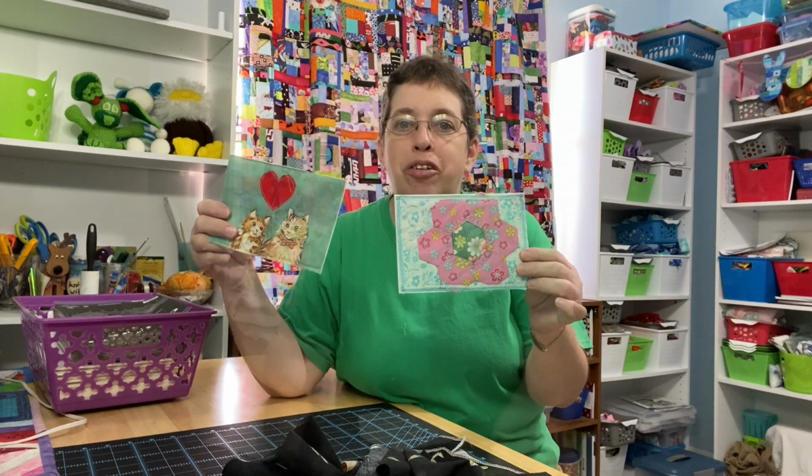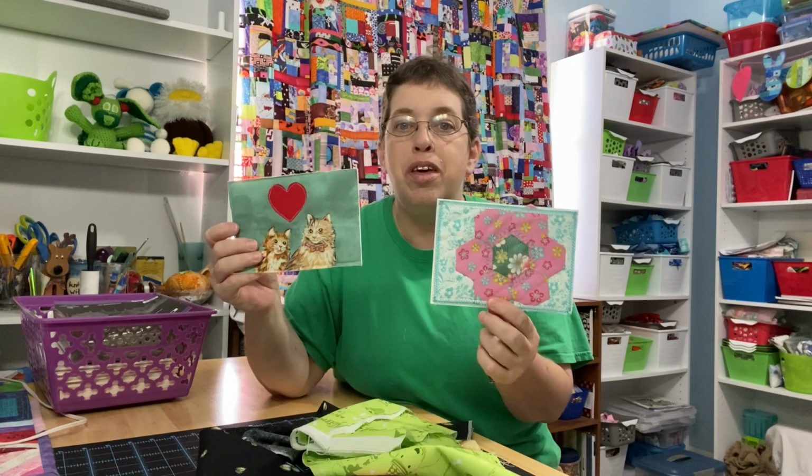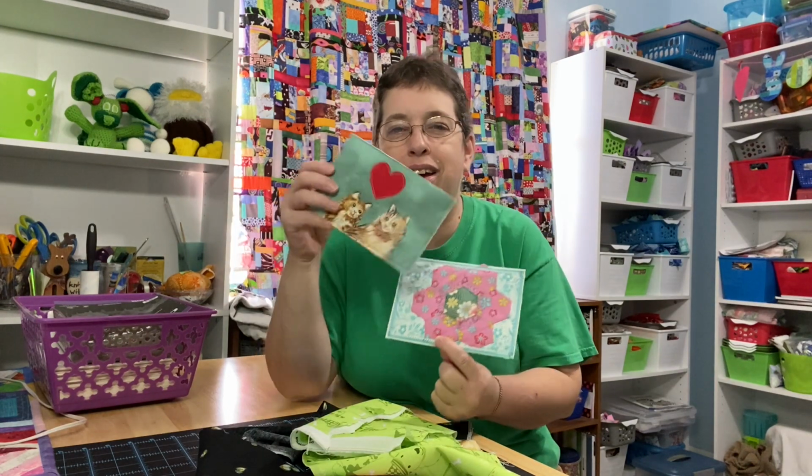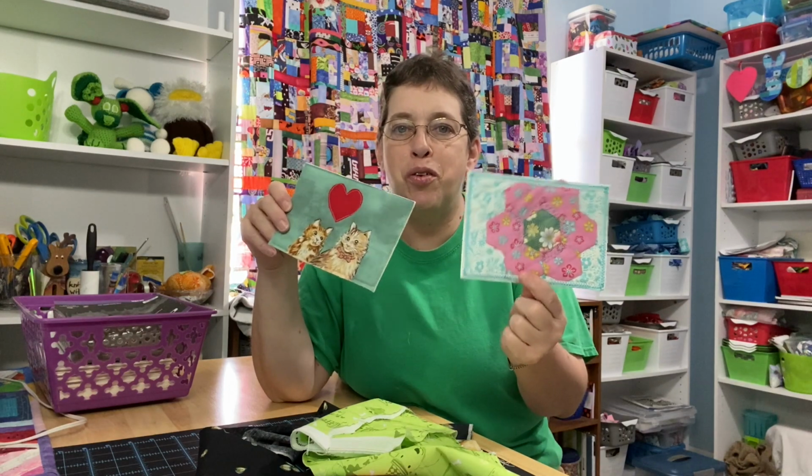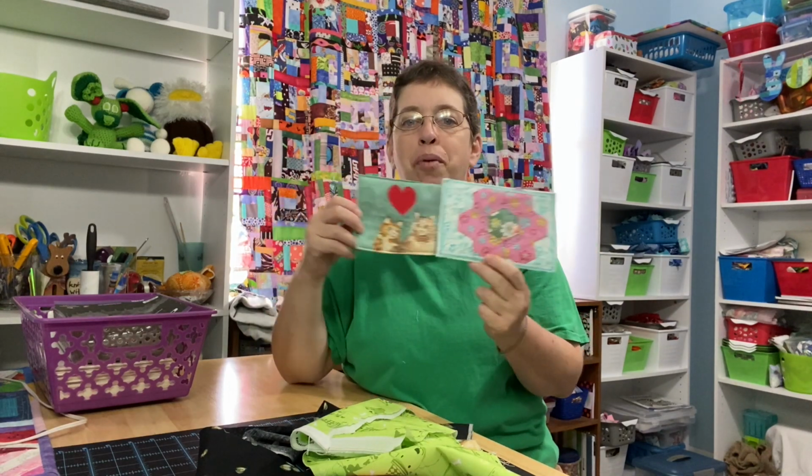So thank you so much. Thank you for the amazing scraps, the fun, quirky, and beautiful. I consider this a little quirky because it's kitty cats with a heart. So thank you so much for my fabric postcards. I will add them to my collection.